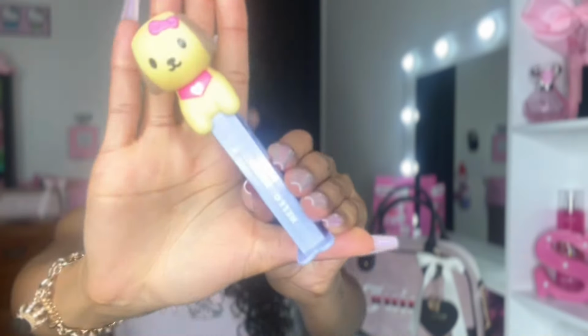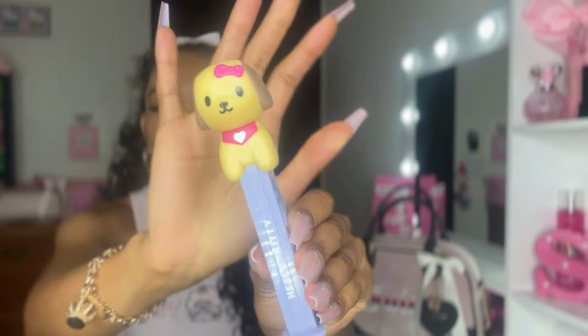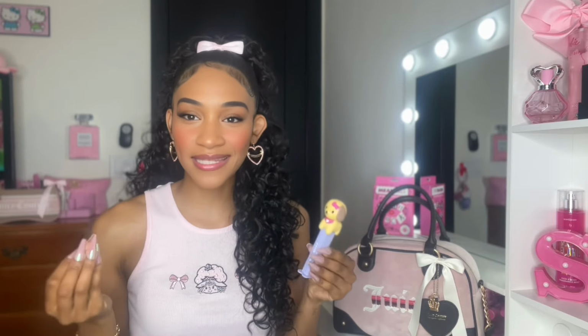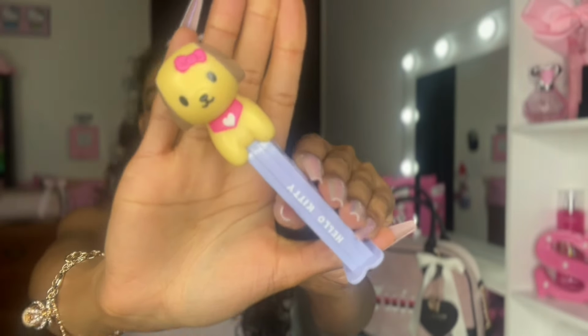So the next item that I have in my purse is my super cute little candy, okay? It's super cute, you just pop it open and then you can get your candy, but I am a snack girl. I do like having candy, gum, some kind of form of something to chew on, snack on in my purse. So I do have this, and this is from Five and Below as well. This is super cute, you guys. I just absolutely love it. And yeah, y'all, gotta have something to snack on, period.